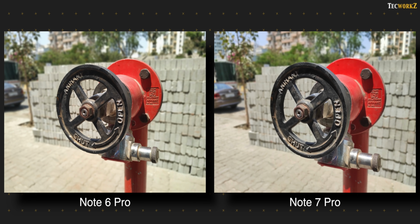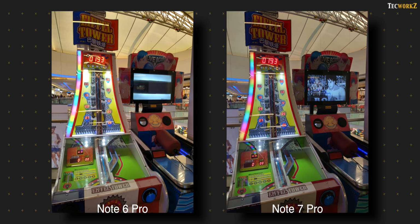In this shot, Note 7 Pro did a better job of isolating the water wheel since I tapped on it to keep it in focus. But the Note 6 Pro tried to keep the whole water hose in focus, which is not what I was going for. Alright, now coming to indoor and artificial lighting conditions.